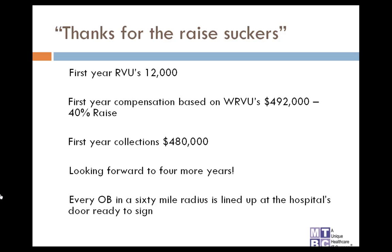His first year total RVUs, 12,000, versus the 8,500 he'd done the previous 2 years. His first year compensation, 492 grand versus 350. A 40% raise. He was thrilled. Now here's the kicker. His first year collections were 480 grand, previously 450. The hospital is scratching their head.